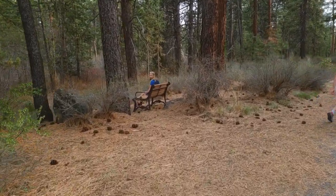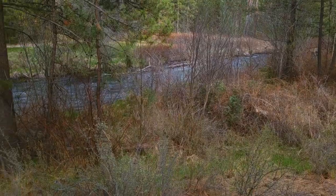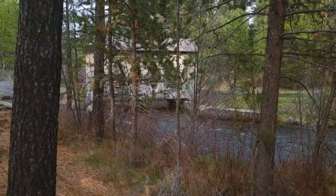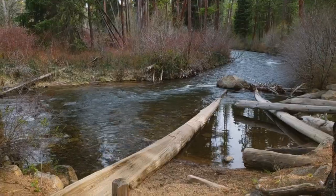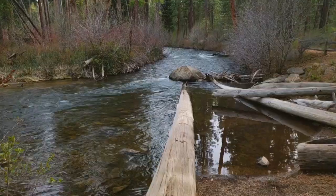Found a nice little bench, huh? Dedicated to Lynn McNeil. Nice view of the river here, or Tumalo Creek, and the covered bridge. So they're repairing part of this. Wow. I like this.